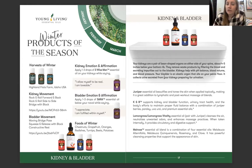So here are some products you should try in the winter. Juniper essential oil beautifies and tones the skin when applied topically, and it makes a great addition for your lymphatic system and post-workout massage blends. So whether you want to rub that on your muscles and you'll see a difference in your skin tone, but also when we apply it topically, we're getting those benefits aromatically, and then it also goes into our bloodstream. So I really like just applying directly to my skin.